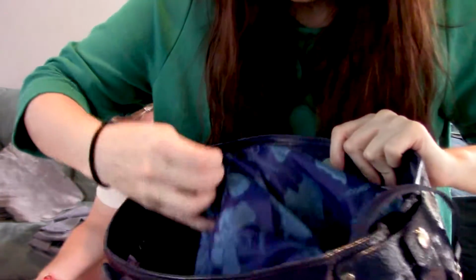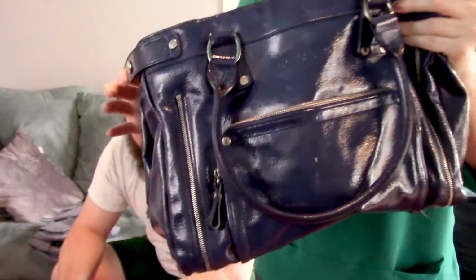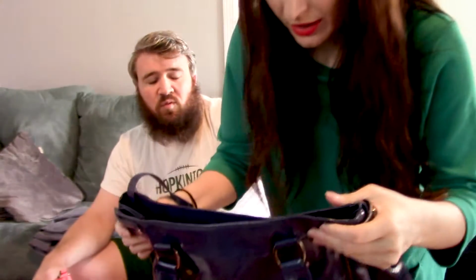buttons say Longchamp, and the interior says Longchamp. I don't know if you can all see all this, but it's a very shiny, really nice Longchamp bag, and there's not much damage to it. It'll all clean up. There's a couple scuffs that will come out. There's lots of zippers and pockets, and we had to give it a shot.